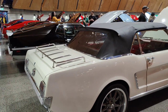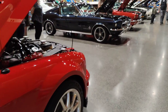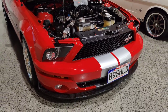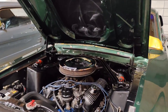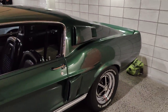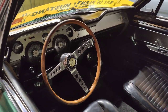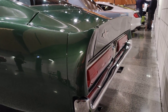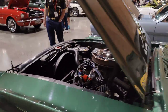Here we have another convertible and a Shelby GT500KR, another KR. Lots of rare cars today. Wow. 2009, the other one was a 2008. Now my favorite car of the show. This very rare Shelby GT350 is only one of 1100 built. Amazing forest green color. It was actually repainted at some stage in the 80s. It's a four-speed manual as well. A very, very rare car. The iconic rear end. Stunning.